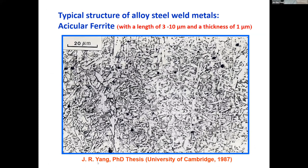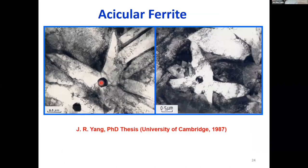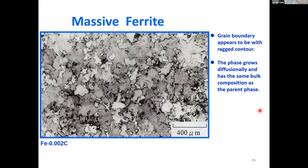Okay, this is also my work, and I would like to show you sheave-like ferrite, beautiful sheave-like ferrite. Through Harry's beautiful design, we can have a high volume fraction of sheave-like ferrite. And this is a TEM image showing it. You can see that after solidification in the weld pool, we have inclusions, and there is no one-to-one relationship between one inclusion and one sheave of ferrite, because more sheaves form through so-called simple nucleation. So you will see this morphology.